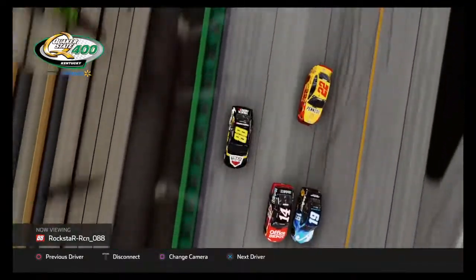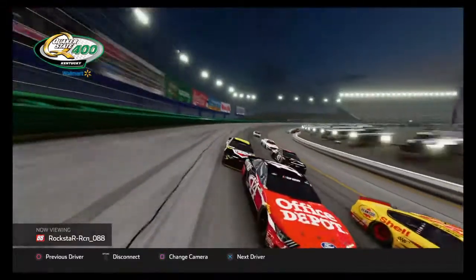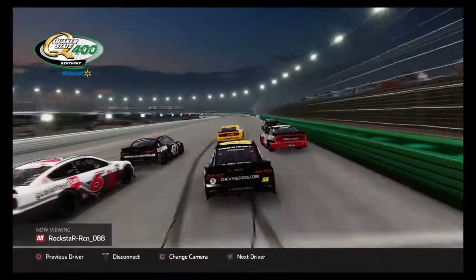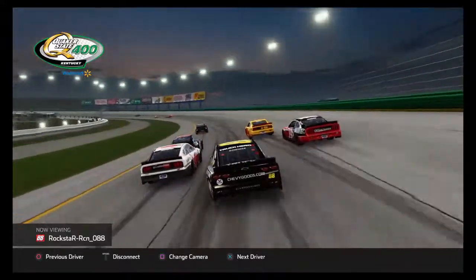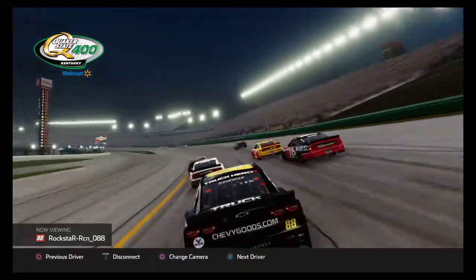Rockstar trying to take it three wide, maybe? Thinking about it, that is... Oh, I wouldn't have gone that high there, bud. Oh, and because of that, he is going to lose ground as the 14 of Cyber is just as... Oh, ooh, yikes. Yeah, you just kind of have to slot in right now.